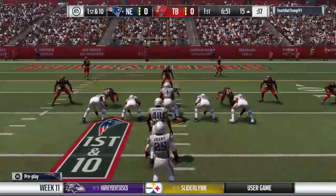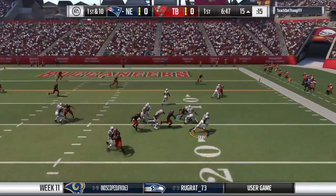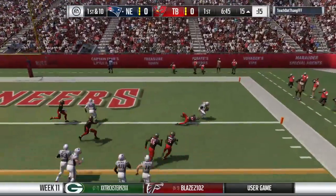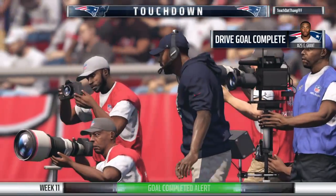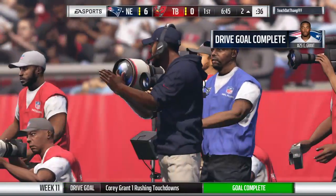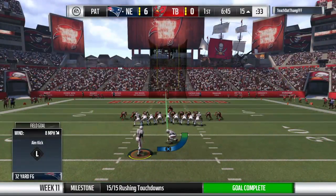So that means more bodies, more pads, and a whole lot of popping last week, and they got it done in the game. And he's in. Touchdown, Patriots. Corey Grant, his 9th touchdown of the season, and the Pats have taken the early lead.